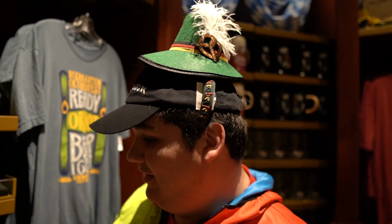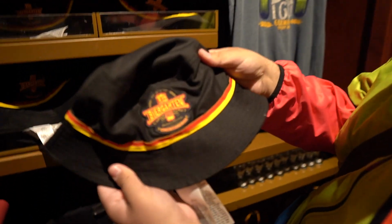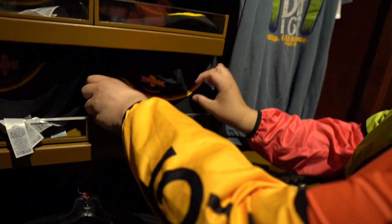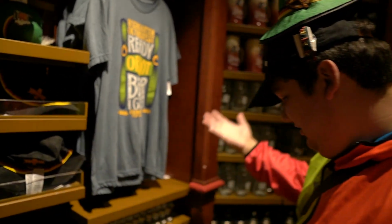This is another thing. They also do have some fun. Look at these. Oh, a bucket. It's actually a beer garden bucket hat, which I think is so cool. So a lot of this stuff, this is kind of the corner. I call it the corner of Germany Pavilion exclusive merchandise because all this is exclusive.